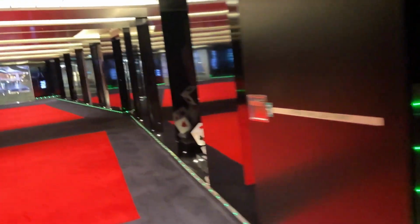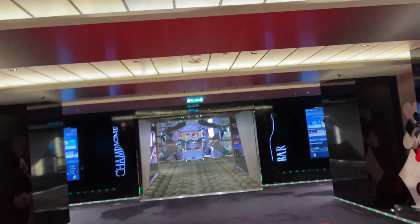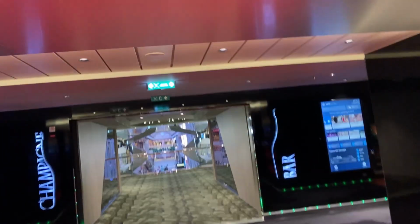Now we're exiting the casino. Now straight across from the casino on this floor is the spa.